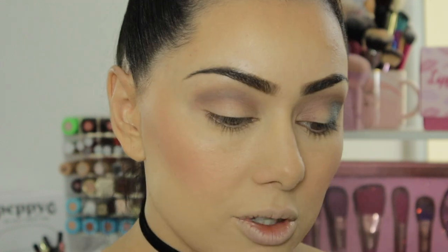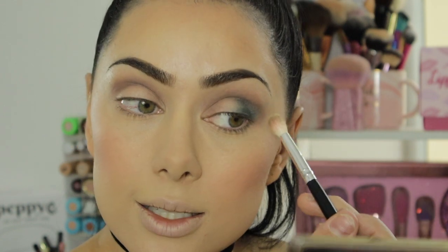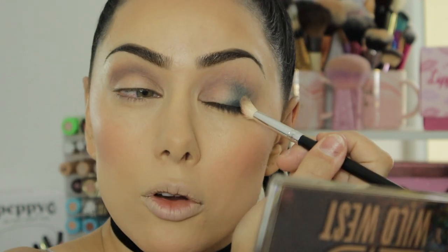And just taking it into the crease ever so slightly. Just going to work in with the first brush that we used and do the outer edges of everything, just so we can make sure everything's super blended. Just going to build that up a little bit more. And we're definitely not taking this too far into the crease. Definitely working it on the lower part of the crease.